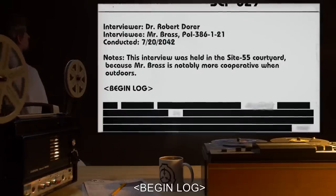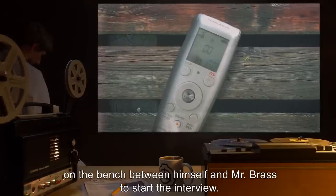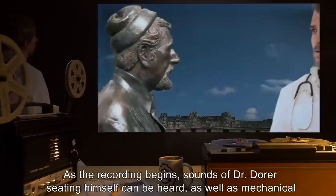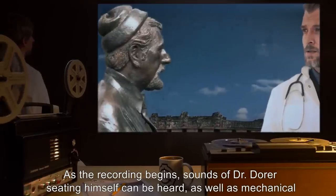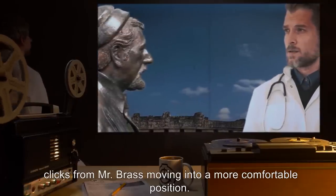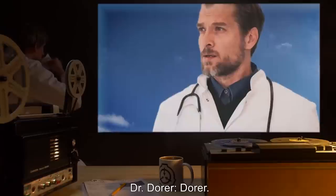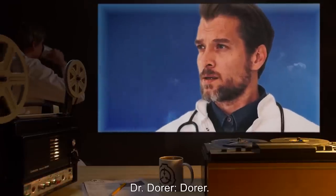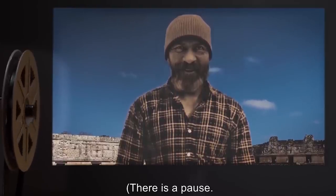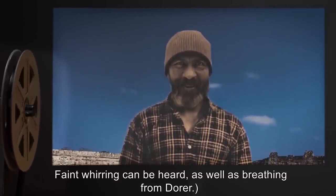Begin log. Dr. Dorer has placed a handheld recorder on the bench between himself and Mr. Brass to start the interview. As the recording begins, sounds of Dr. Dorer seating himself can be heard, as well as mechanical clicks from Mr. Brass moving into a more comfortable position. In the background, running water can be heard. Dr. Dorer: Mr. Brass. Brass: There is a pause. Faint whirring can be heard, as well as breathing from Dorer.